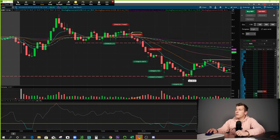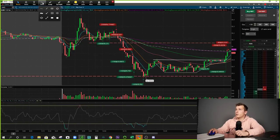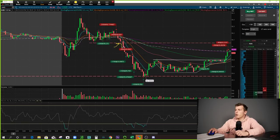So what do I do? I take a short of 2,500 shares at 36, get filled at 36.02. And then as we drop down a decent amount, I take off 1,700 shares at 35.89. And then I hold 800 shares. And now let's zoom back a little bit. So where does that put us? Okay, so we get short here. It drops out. I take some shares off. And then where do we get to? We get down to the low of day mark.